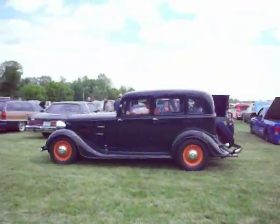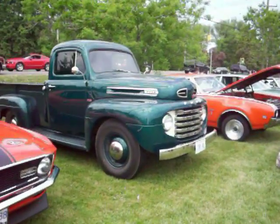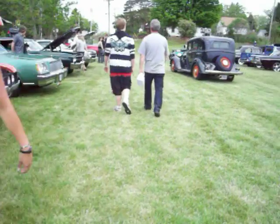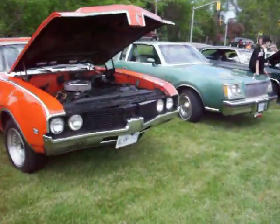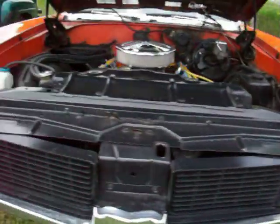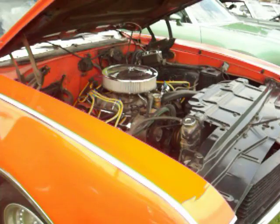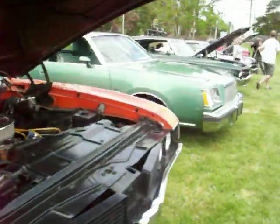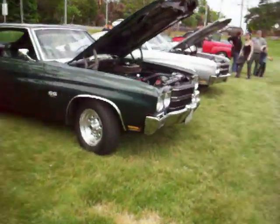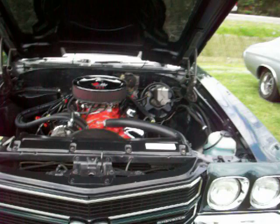Hey, look, it's Bonnie and Clyde. Nice Ford pickup. Nice color, too. I've got to get myself a set of halogen lights for the Vista Cruiser. They're really nice ones. These Oldsmobiles all seem to have them. Yeah, probably because they go so fast. Big block.